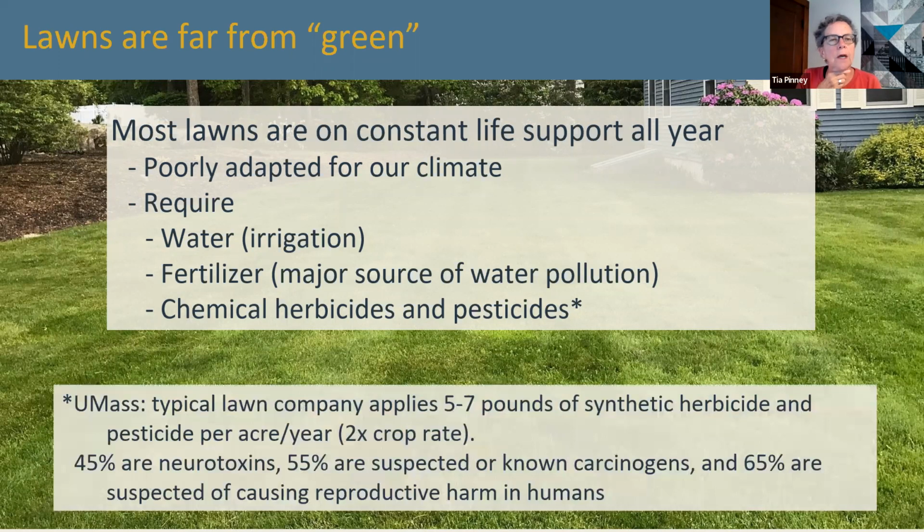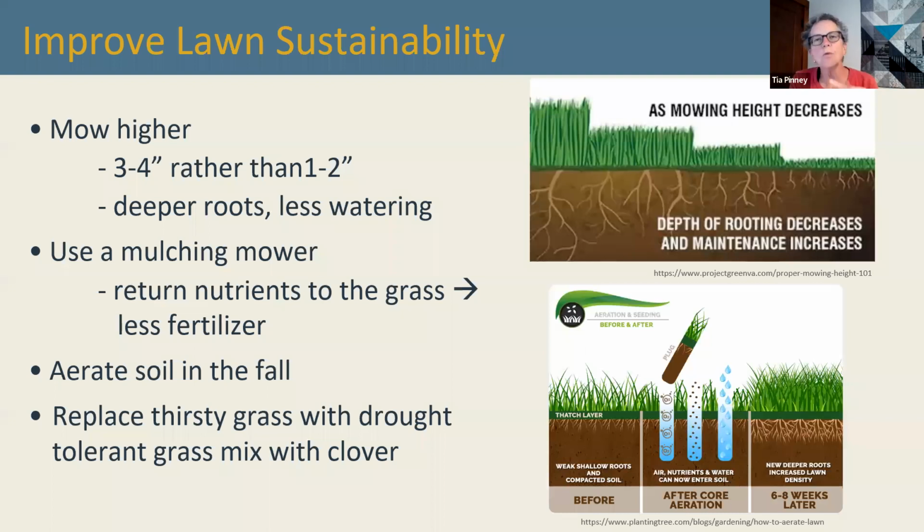They water them. This is a typical lawn using a landscaping company to mow it. They often recommend and utilize a lot of synthetic herbicides and pesticides that are definitely not beneficial to our ecosystems. So what can you do? Most people, I'm not saying you have to get rid of your lawn. We don't recommend that.